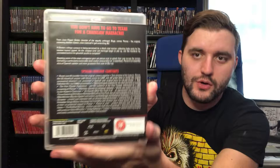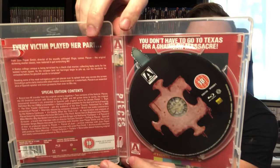Another one that I have never seen that looked awesome just from the cover. You're going to hear that a lot, and that is Pieces. This one is also Region B locked, but it's a horror movie for about, I don't know, $12 or whatever it is from Arrow Video, however much the sale was. I couldn't pass it up. I couldn't pass up a lot of these to beef up the horror collection, which is already growing into the most sizable of my collection. Can't go wrong with some horror movies.